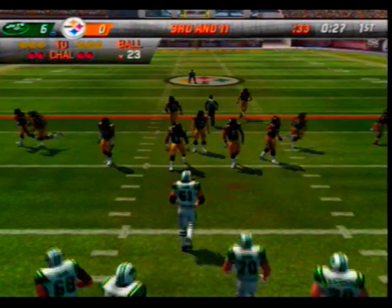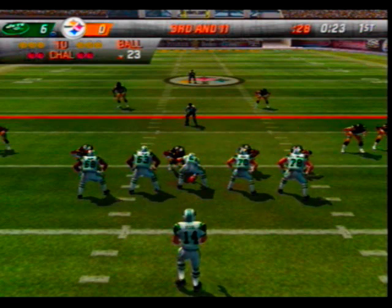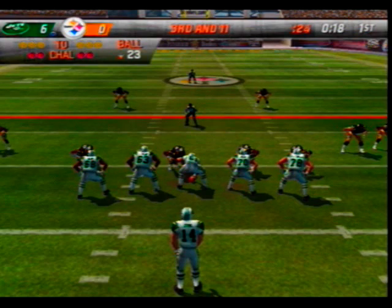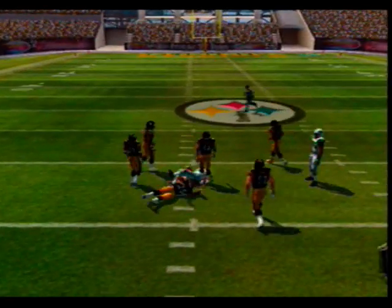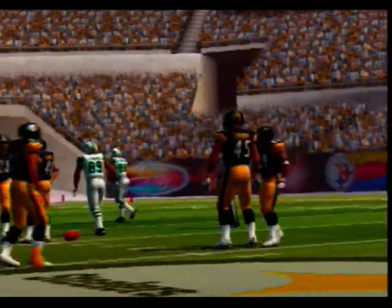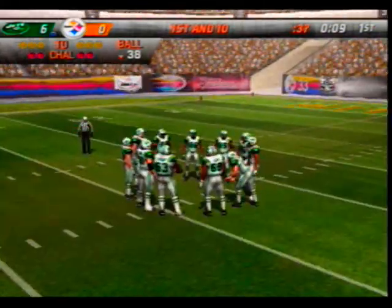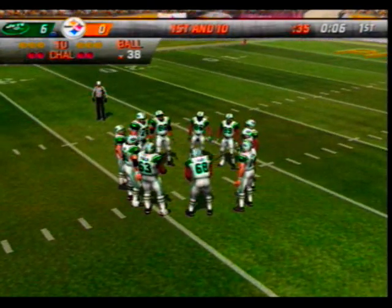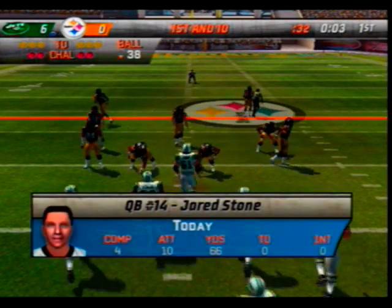Third down and long coming up here. Stone spreads them out. Throwing to the wide receiver. They get first down yardage on that hookup. That results in a first down. First and 10. Ball on the 38-yard line.